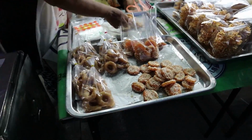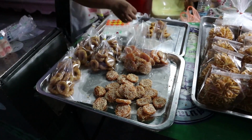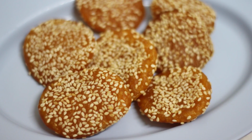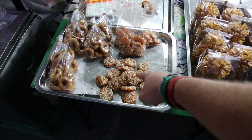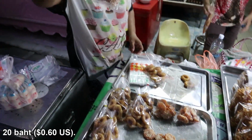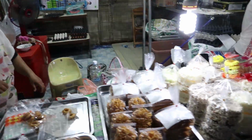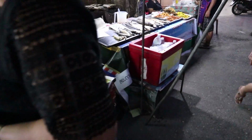More of those sweets. I don't know what those are. I think I'm going to have to try them. They almost look like a dried apricot that's coated in sesame seeds, but I know that's not what they are. Or rice cakes.